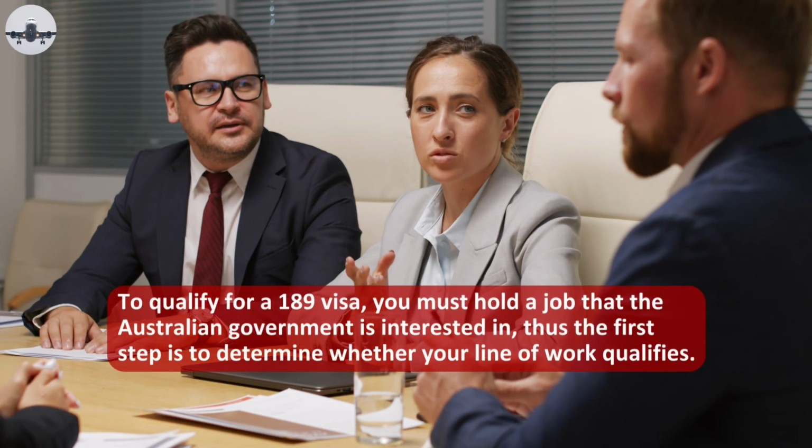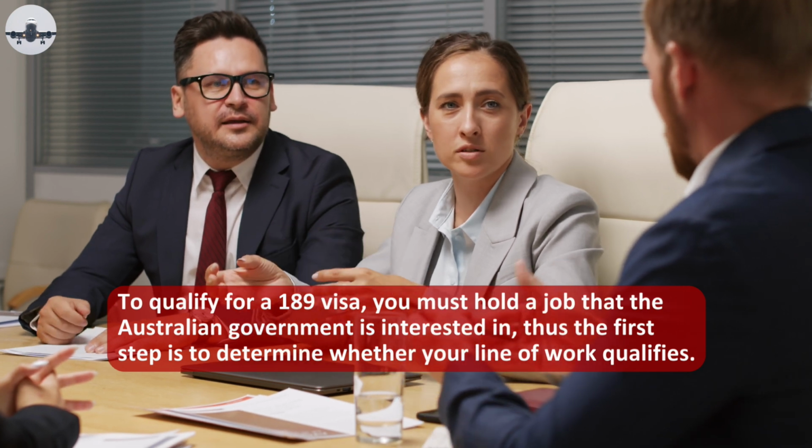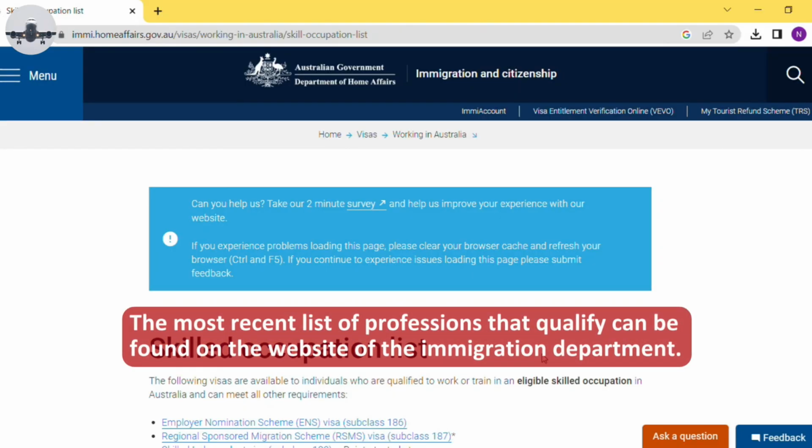To qualify for a 189 visa, you must hold a job that the Australian government is interested in. Thus, the first step is to determine whether your line of work qualifies. The most recent list of professions that qualify can be found on the website of the Immigration Department.